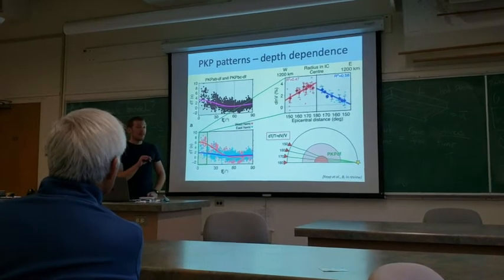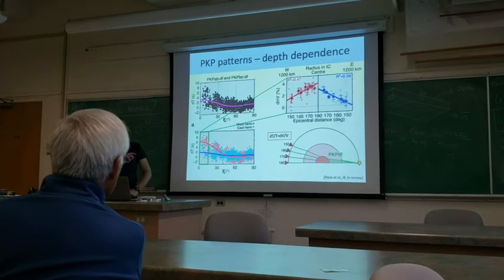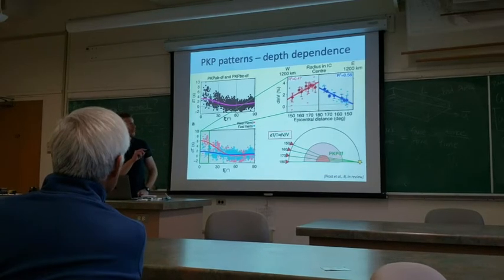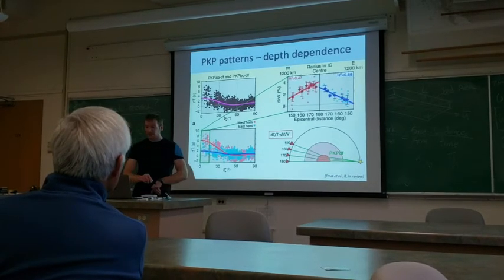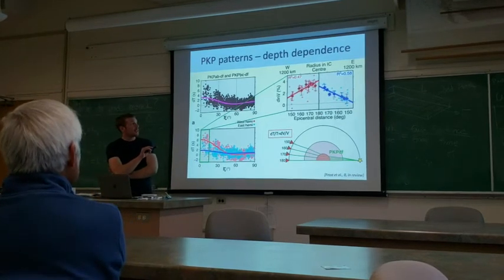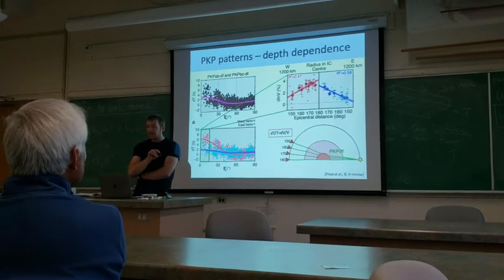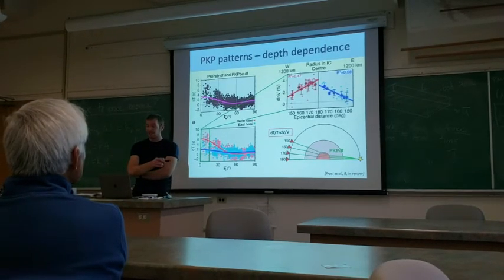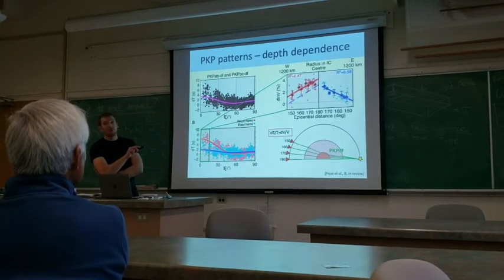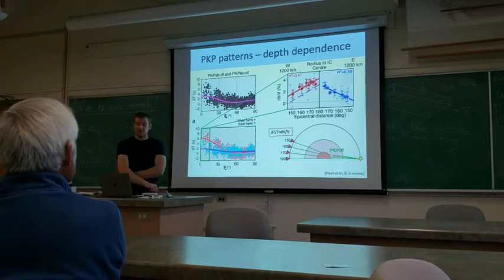We can then unwrap this pattern about the rotation axis. So we can see the pattern of anisotropy continuous across the two hemispheres from west to east. The strongest anisotropy is observed deep in the western hemisphere. In contrast, at a similar epicentral distance, the eastern hemisphere anisotropy is a lot weaker. Here I'm just reflecting the blue trend about the rotation axis.